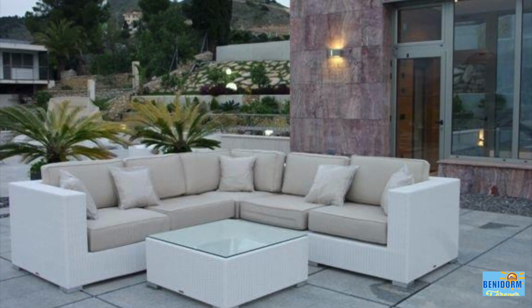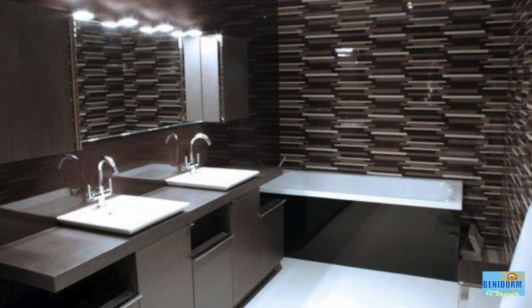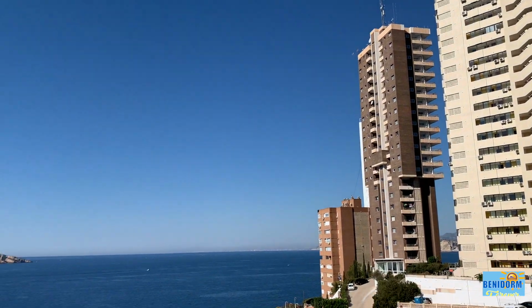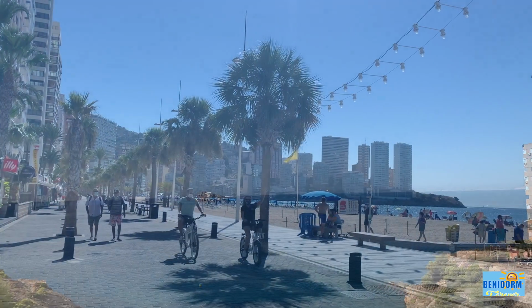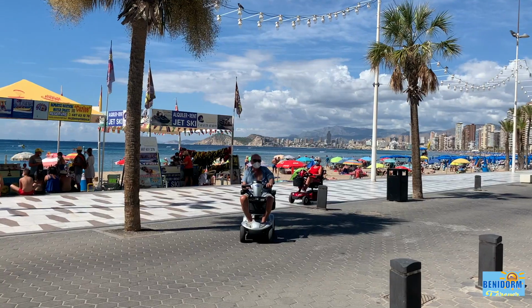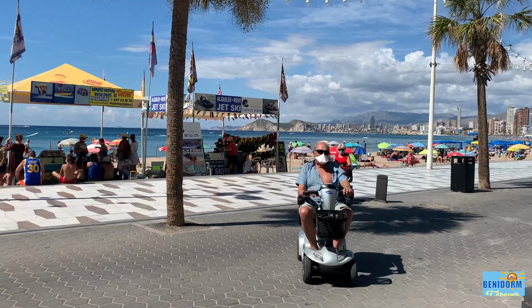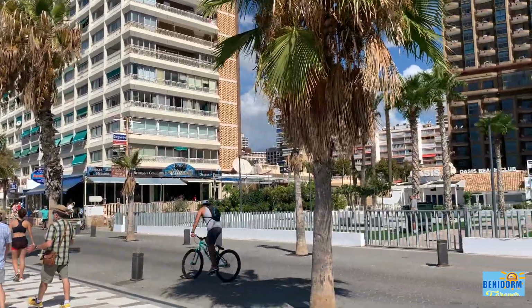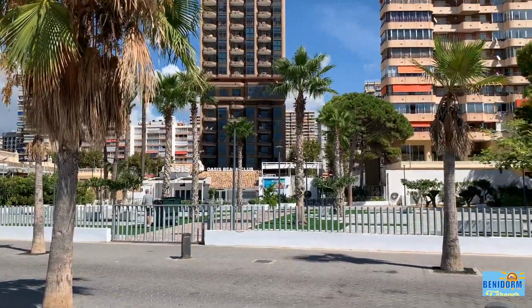As a side note, these posh pads start from a cool 1.7 million euros, but hey, you can't put a price on a view like this. Once again at the beach, we head towards the old town. And it's interesting to note that the beach is one way for motors, but electric transport can travel in both directions. Another nod to eco-friendly Benidorm.